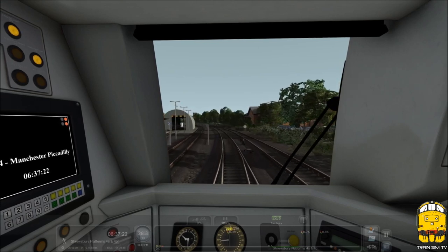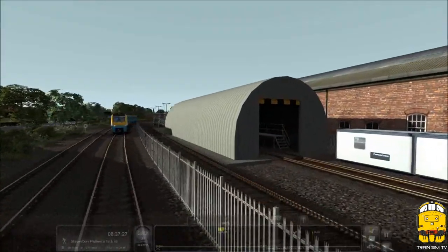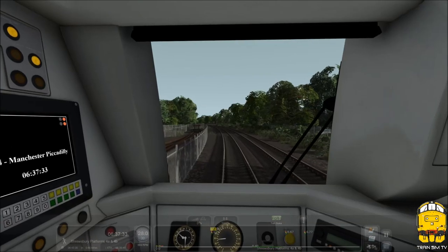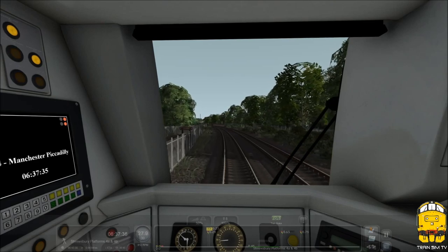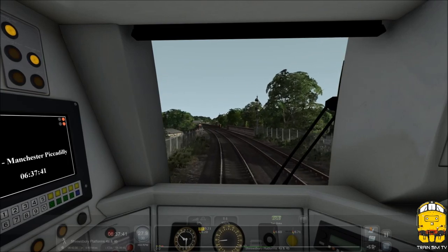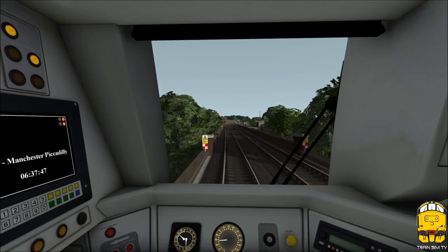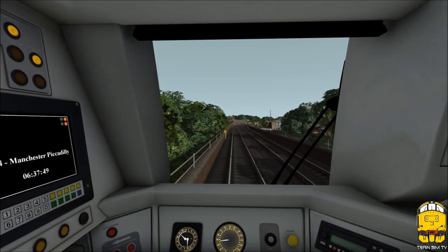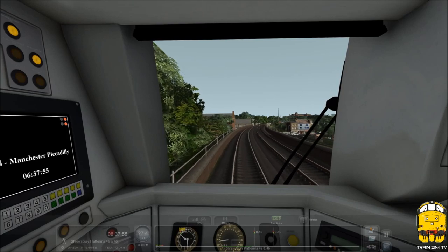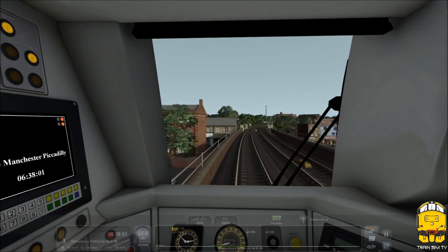This is the depot on the left here as well. I like this little one. It's quite cool. Some springs as well, and a fueling point. Down to 15 miles per hour in a minute, and we'll have a look around Shrewsbury and get a screenshot alongside the box. Down to 15 miles per hour. The box is just coming into sight now.